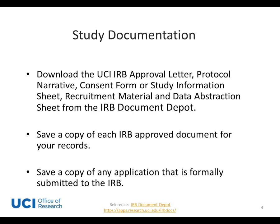And you might have multiple IRB transactions. You will all have your initial IRB application and approval, but you might have subsequent modifications, changes to your protocol. You might have subsequent renewals. And so you want to keep your IRB approved documentation for every transaction that you have for accurate record keeping purposes.